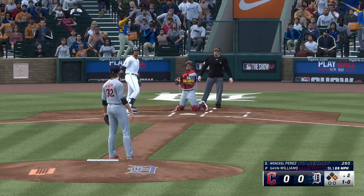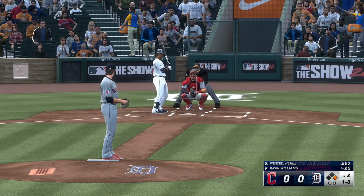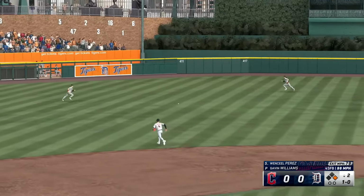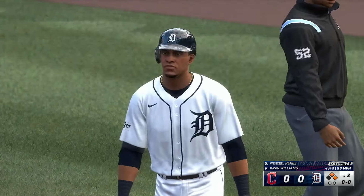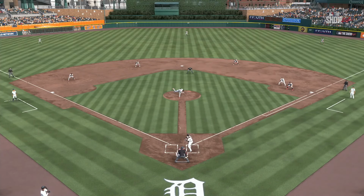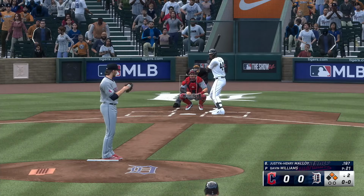Wenceel Pérez stands in now, looks at that one inside. Base hit, left center field. Throw back in quickly, first and second now with nobody out. Just a really nice approach to shoot that line drive to the opposite field. There's a lot of hard work and discipline that goes into getting a result like that at the plate. Doesn't come naturally for most hitters. Runner in scoring position now and a good opportunity to push across the first run of the ballgame.